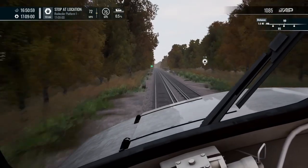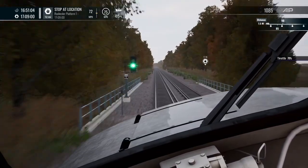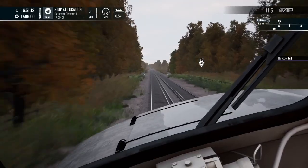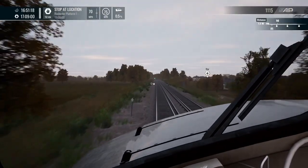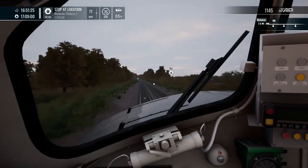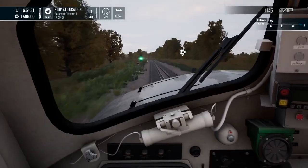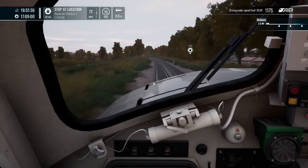Hopefully we've got green signals all the way, though it would probably be optimistic to expect it to stay green all the way. Usually there's a few cautions along this route, because it is just a busy line. But I like that. I like the feeling of a busy main line on these British routes. It just feels really cool with the mixed traffic. West Coast Main Line is also very good for that, but that route unfortunately has some problems. Though I should see what the enhancement pack for that route is like.